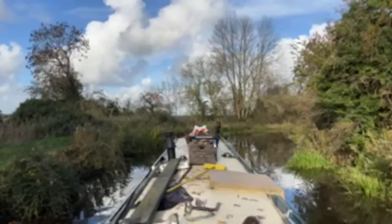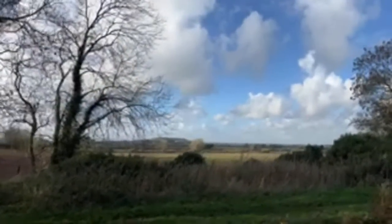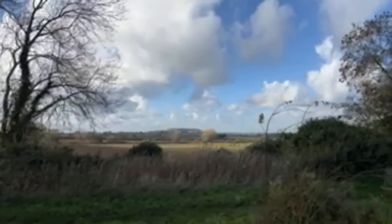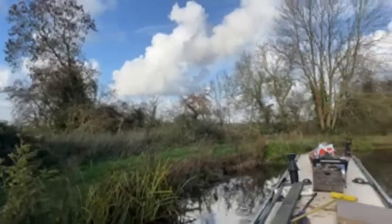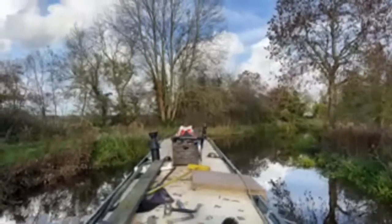Lovely views opening up now. I'll just hold you up so you can see. Look at that. Woo! Gorgeous. But now I have to return you to your position, facing forward, because I will crash otherwise. There we go.